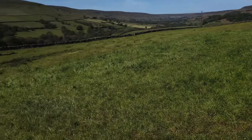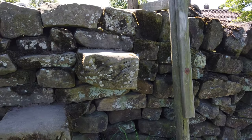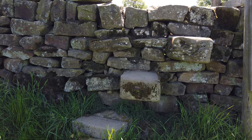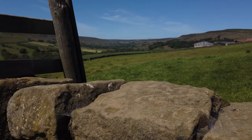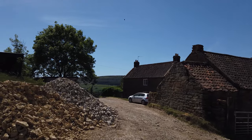Well, this is the end of the electric fence. And we have some more steps. I'm going to try and get away from this farm as quick as possible. I don't want to even be spotted.